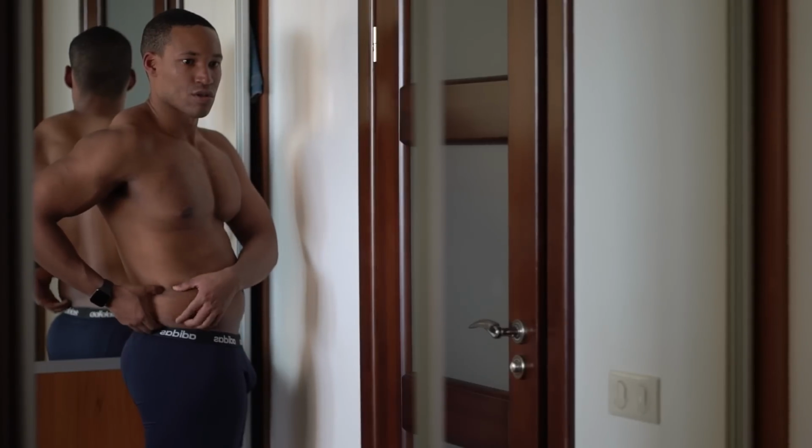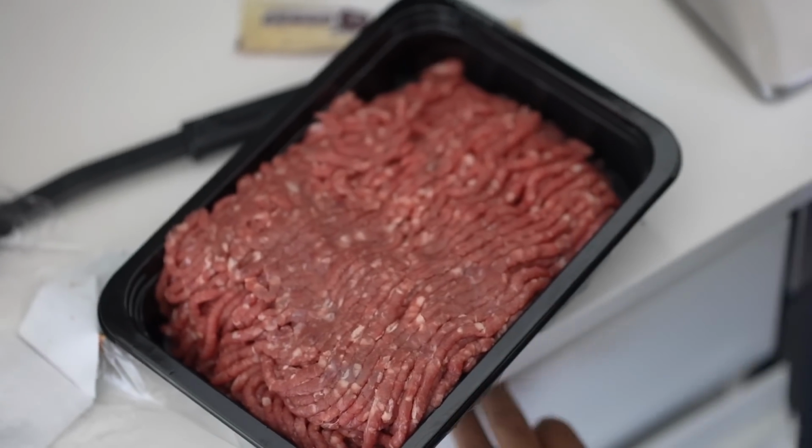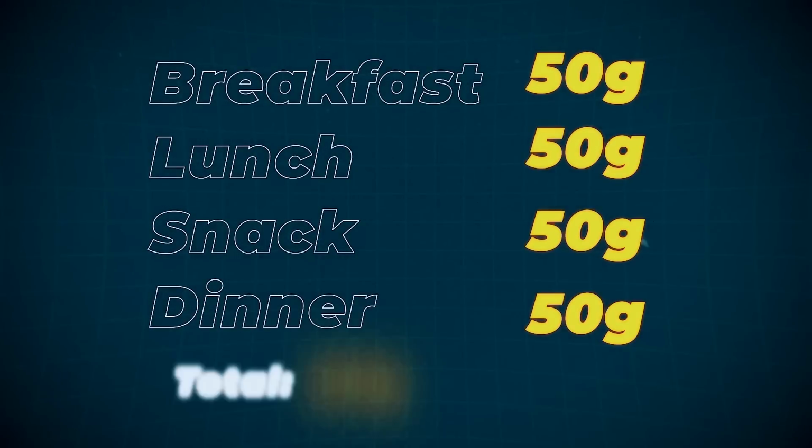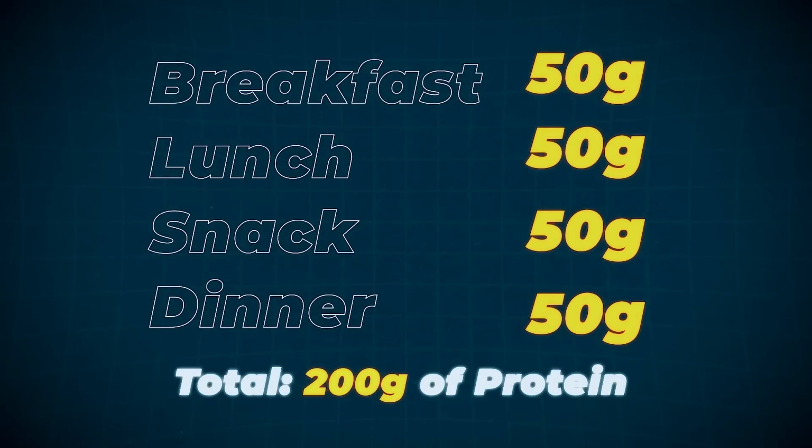For your sake, and to make this easy, I would say go for that 1 gram per pound of body weight, and you can increase that. So I'm 200 pounds, so I'll be eating 200 grams of protein. If you're 157 pounds, you should be eating 157 grams of protein, so put that in your protein intake.